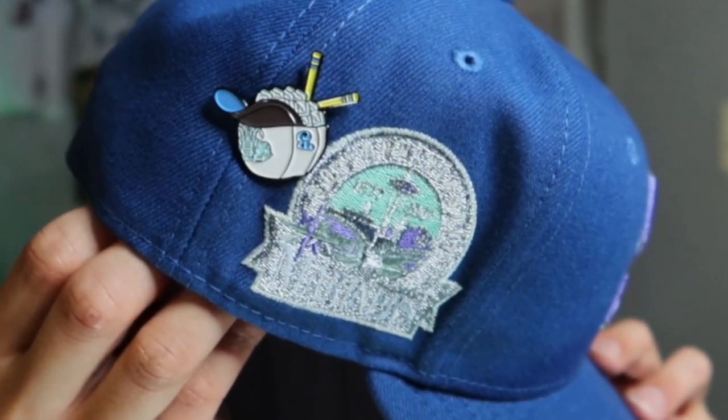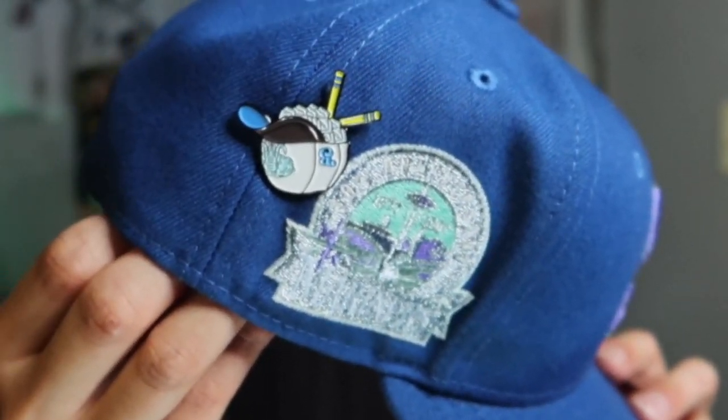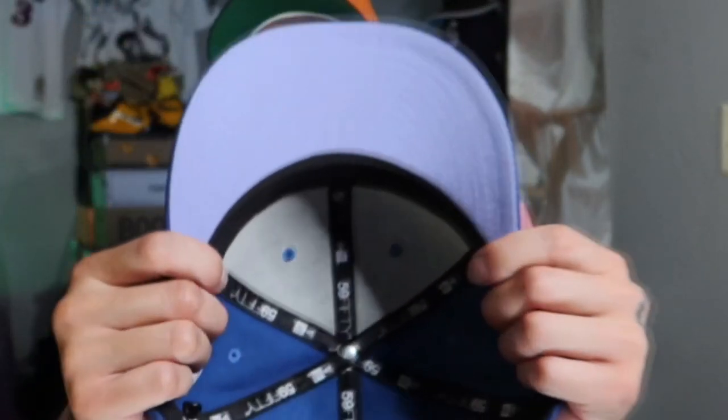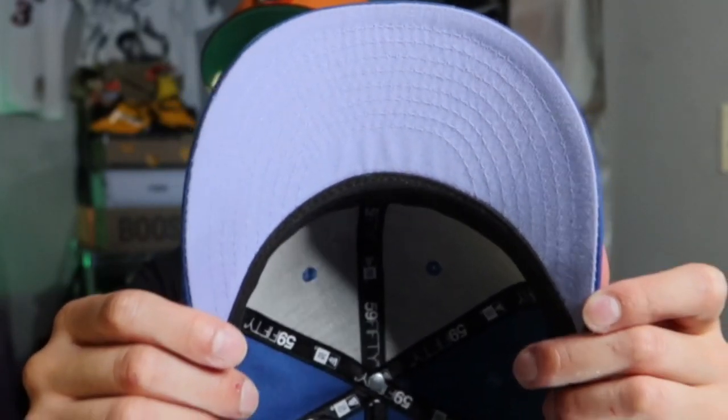Check it out. These are called the Icy Bowls. They released last year. Who knows? We might run it back, do another collab. But you just gotta wait for that. Going on to the inside of the hat, boom. Lavender UV, baby. Black guts, beautiful hat.